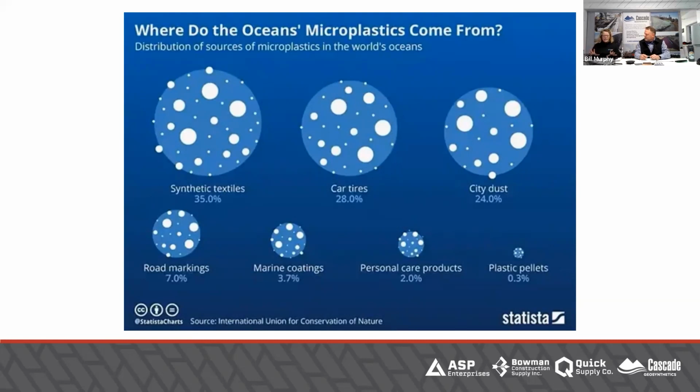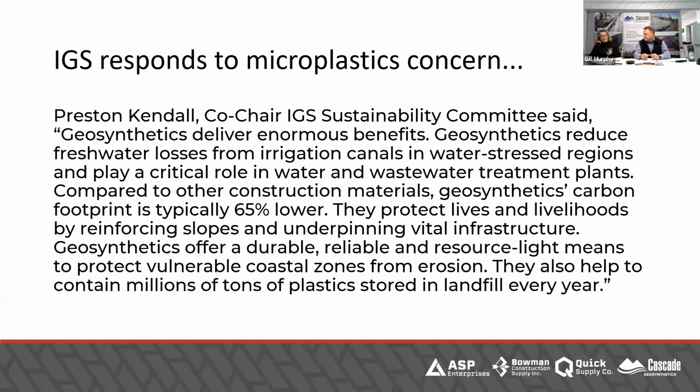So what about all of the plastics we have out here in the warehouse? That is all to say, there is good plastic and there is bad plastic when it comes to microplastics, and we are part of the solution. Not part of the problem. So while single-use plastics easily contribute to microplastics, geosynthetics do not. I believe this, but don't take it from me.